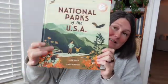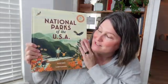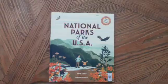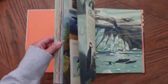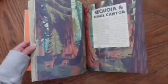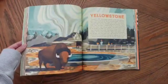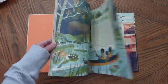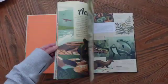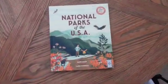Another book that I purchased is this National Parks of the USA. You guys, this is crazy good quality. I love the feel and the texture of this book. It is so pretty. It's 2 pages for every one area that they are discussing, with really beautiful graphics and information. So I thought that we could just use this as a reference when we are talking about a specific area in our study with Campfire Curriculums. We can pull this out as well and use this as an additional resource.